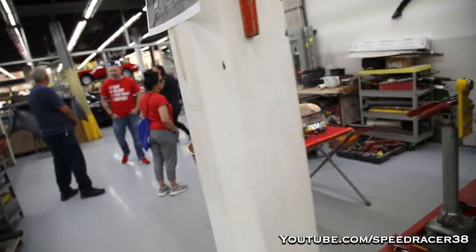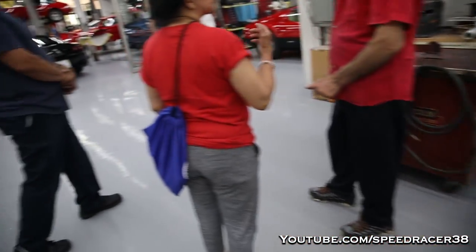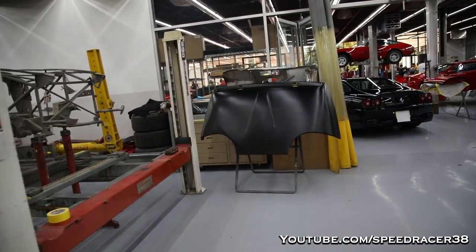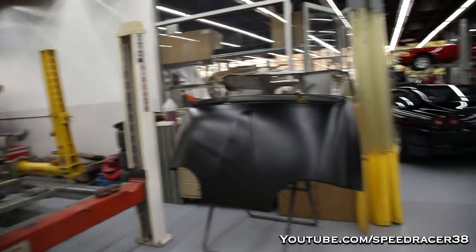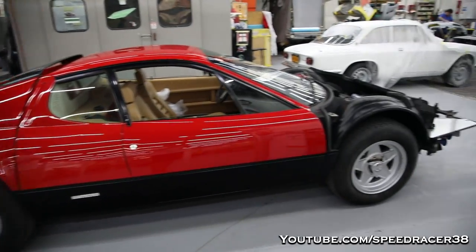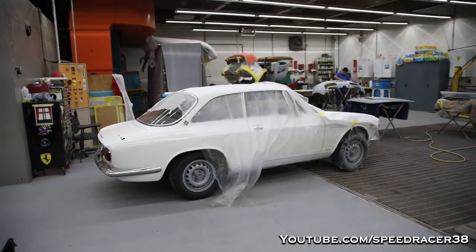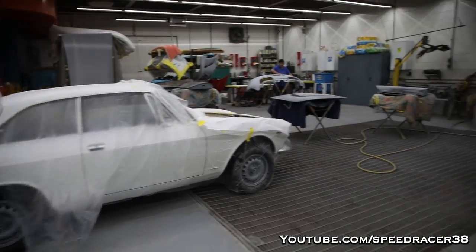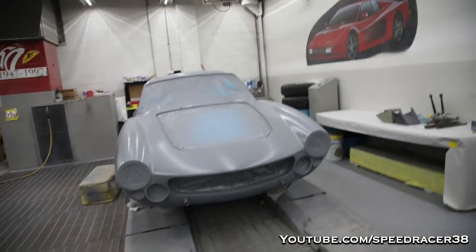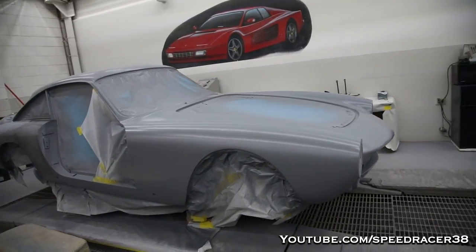Let's keep on taking a walk and looking around a few more areas of the shop before we go upstairs. Another 512 BBI. Alfa Romeo. 250 Lusso.